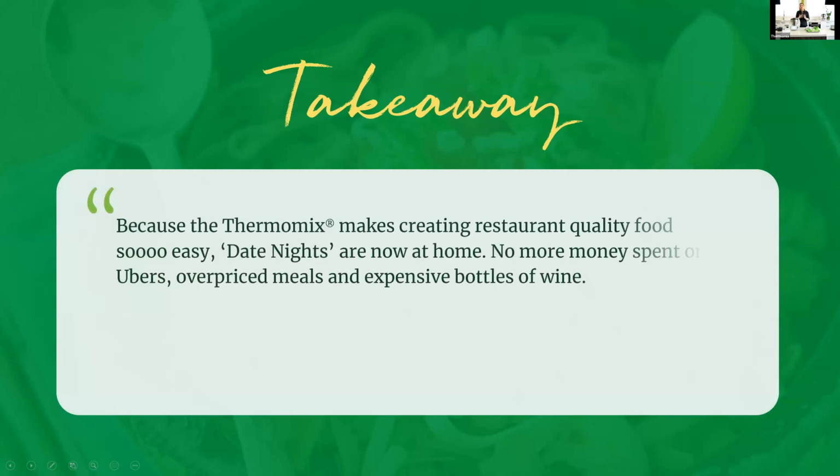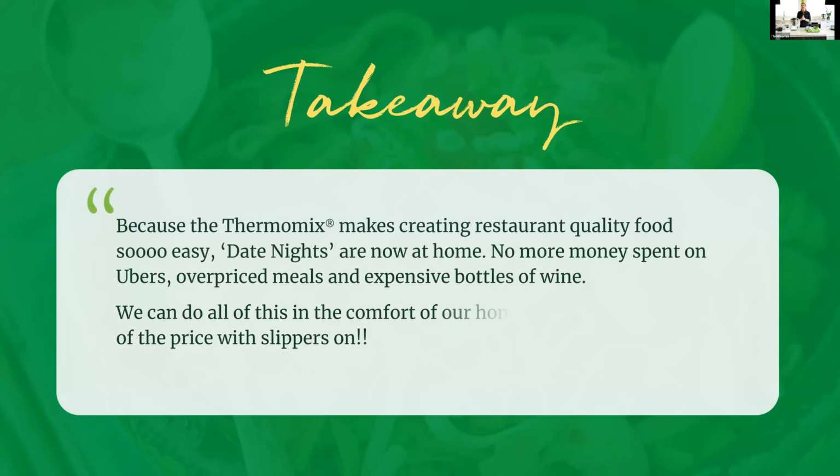So takeaways, I wanted to read this quote out to you. This came from one of our customers called Claire, and Claire wanted us to know that because the Thermomix makes creating restaurant quality meals so easy, takeout nights are now at home. So there's no more money spent on Ubers, on overpriced meals and expensive bottles of wine. We can do all of this in the comfort of our own home for a fraction of the price with the slippers on.